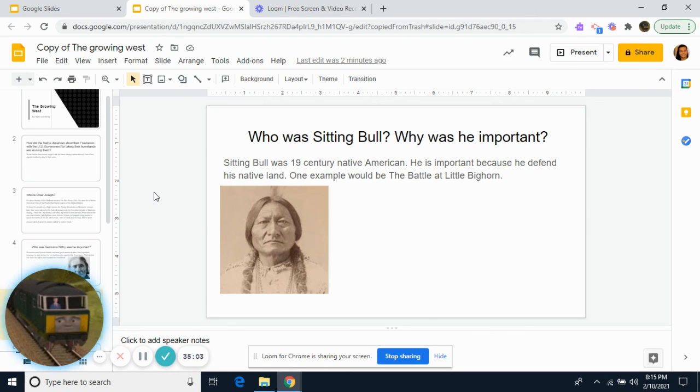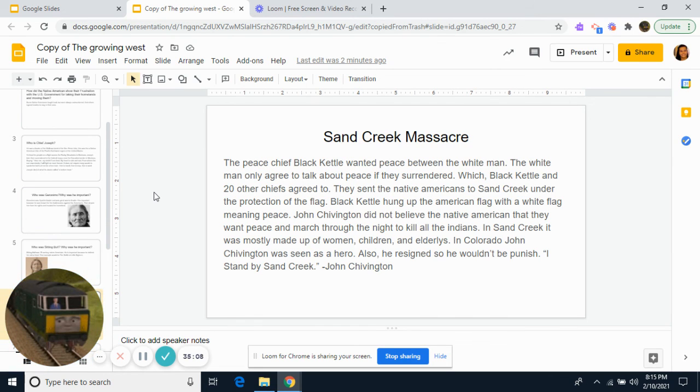One example would be the battle at Little Bighorn, and the Sand Creek Massacre. The peace chief Black Kettle wanted peace with the white man. The white man only agreed to talk about peace if they surrendered, which Black Kettle and 20 other chiefs agreed to. They sent two Native Americans to Sand Creek under the protection of a flag. Black Kettle hung up the American flag with a white flag for peace. John Chivington did not believe the Native Americans wanted peace and marched through the night to kill all the Indians. Sand Creek was mostly made up of women, children, and elderly. In Colorado, John Chivington was seen as a hero. He also resigned so he wouldn't be punished. "I stand by Sand Creek," John Chivington.